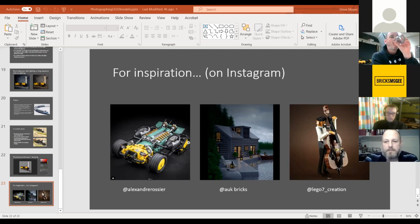Excellent. Do we have any more questions for Steve? Yes, that seems to have answered Max's question anyway. Thanks, Max. Yep, there's a question here. Should I use the brightest light possible? I think Steve's possibly already answered that a little bit in that really bright sunlight doesn't work and Lego's quite shiny, but yeah, I'll let him pick that one up.